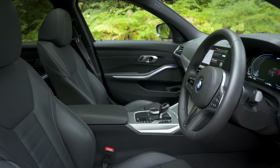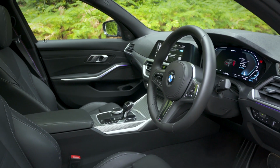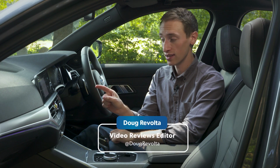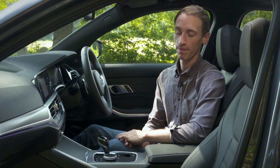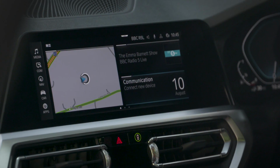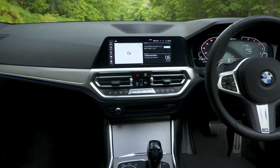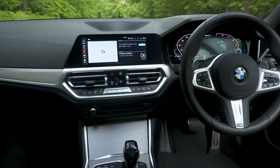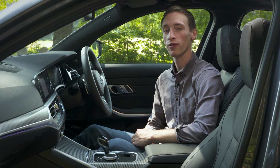The interior is another strength of the 330e. The quality all round is absolutely top drawer, and the iDrive infotainment system is quite simply the best you'll find in any car. You've got a rotary dial controller down here, as well as some shortcut buttons, and it's a touchscreen. So when you're using it on the move, it's very simple to use it quickly and safely. It's also packed with all the features that you'd expect, including smartphone mirroring.